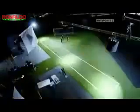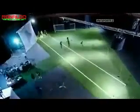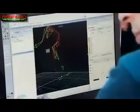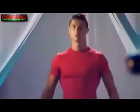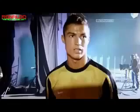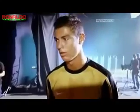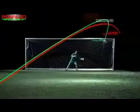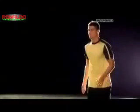To find out, he's come to this specially created state-of-the-art laboratory in Madrid. Here, in a world exclusive, sports science experts are going to forensically analyze what makes him such an efficient machine. Ronaldo will submit to an array of tests, each one designed to investigate a different strength in his game. It's amazing to see how my body works, so it's a fun day. The results are revealing and often surprising as Cristiano Ronaldo is tested to the limit.